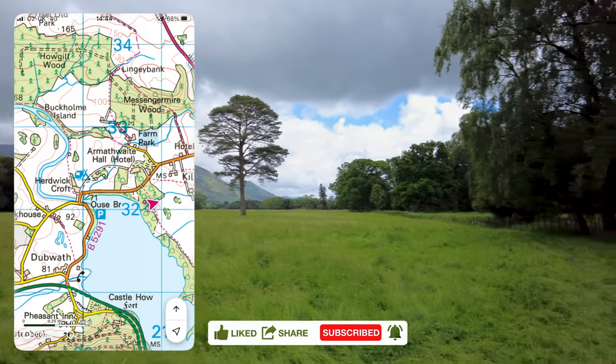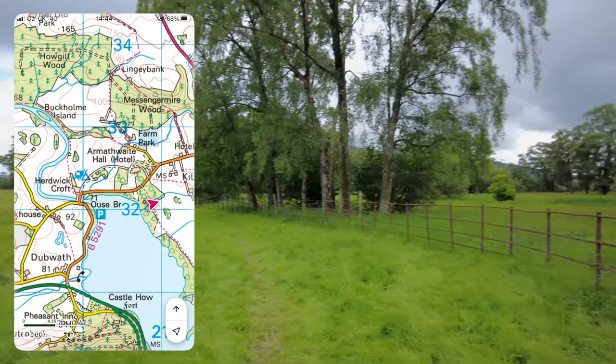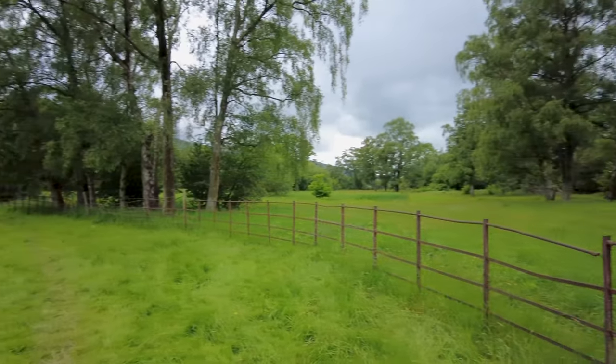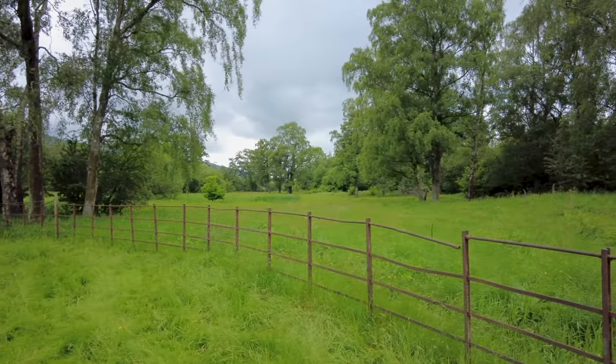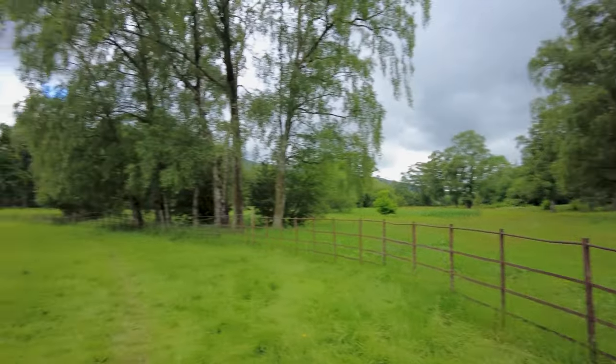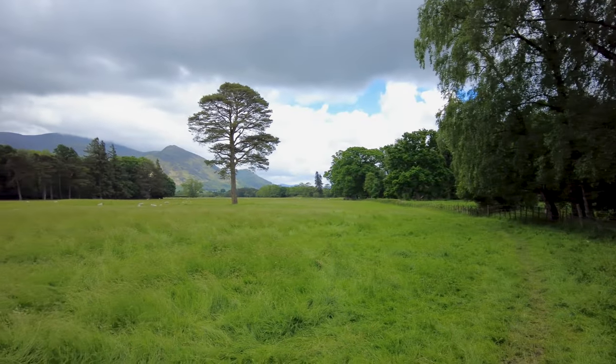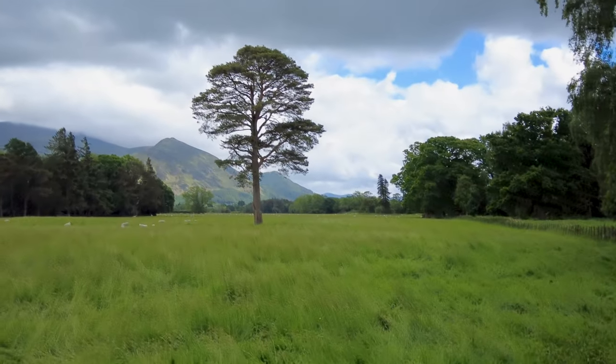I don't think we're going on any further because it is all very much fields, etc. Now the lake is over there, and there were some tracks. So I might see if I can follow those tracks, get near the lake, see if there's anything there. But as I came over the stile, I could see this tree that you can see there. Just zoom in on it.